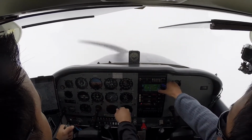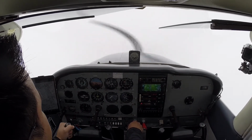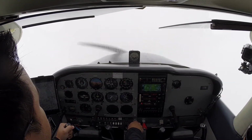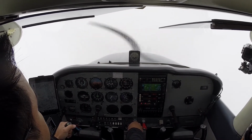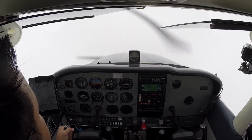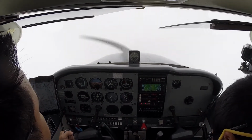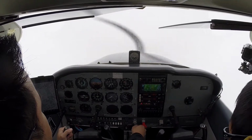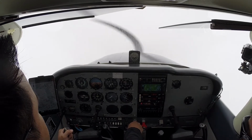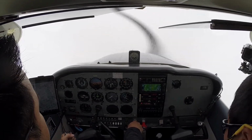Approach, Spirit Wings 108 with you, 10,000, heading north and slowing to 210. Alaska 572, turn right heading 180, descend and maintain 4,000. 180, 4,000, 572. Spirit 108, SoCal Approach, good afternoon, after your speed 210, then descend and maintain 6,000. After 210, down to 6,000, Spirit Wings 108. Southwest 3025, descend and maintain 6,000. 6,000, Southwest 3025. Number 660, descend and maintain 4,200. On down to 4.2, 660.